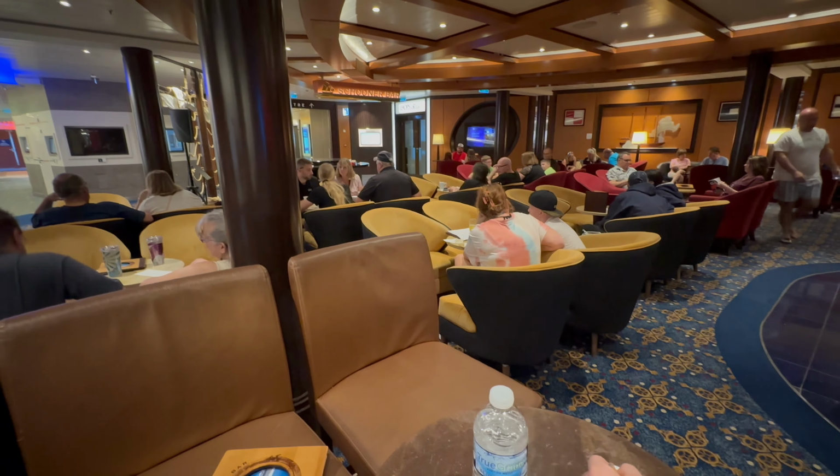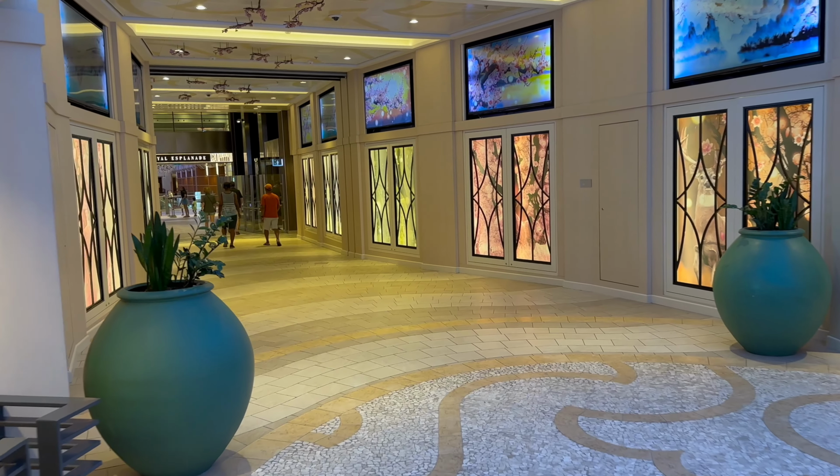Just outside of 270, you'll find the Next Cruise location where you can look into future cruises with Royal Caribbean. And as you make your way in this direction, you'll come back to Jamie's Italian. And as you keep going, you'll find yourself back to the Esplanade.